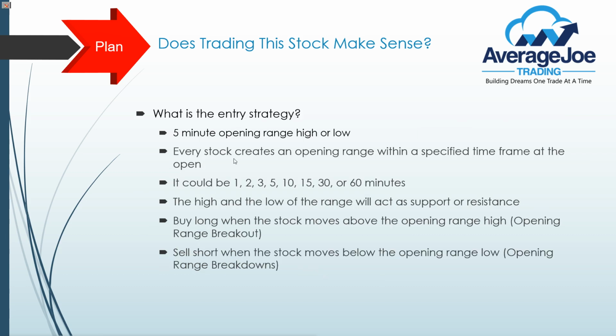All right, so then we're going to think, what's the entry strategy? We already know. The opening range, high or low, is our entry strategy. And so it's either 1, 2, 3, 5, 10, 15, 30, 60, however you want to do it. So the high and low of whatever range, that's the support and resistance. That's the technical level that you're going to base your trade off of. Meaning, if you lose that technical level, the trade is dead.